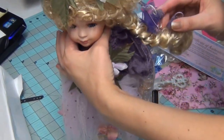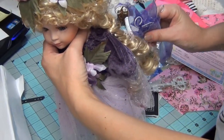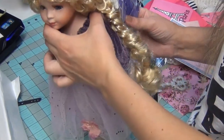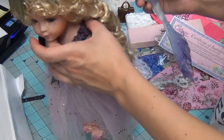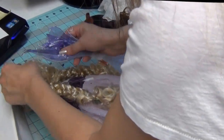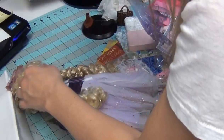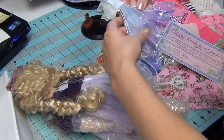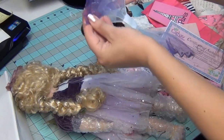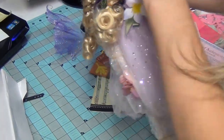Are you kidding me? You are just kidding me. How could you? I need to untangle her. Oh my word. Oh my goodness gracious. Oh, those are her fairy wings, and they're going on her dress. But look at her.